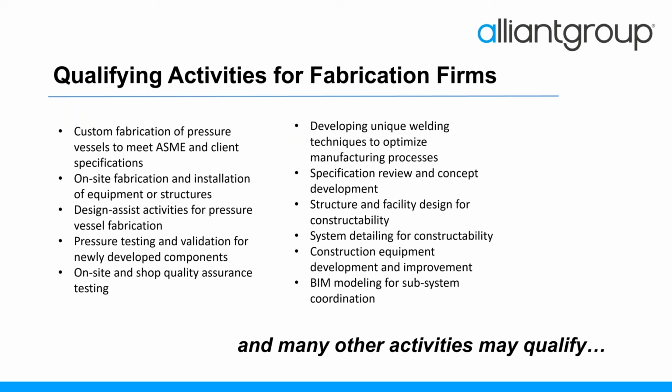On-site and shop quality assurance testing, developing unique welding techniques. If we're doing specification review and concept development, or quoting, estimating, we're looking at facility design. We're looking at part design for manufacturability. So this is to give you an idea of things that could fit in this category. There's a lot more too. There's just a lot more here.